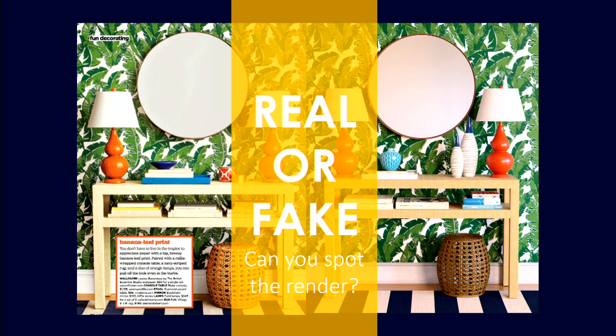So take a look closely. Image on the right, show of hands. Who thinks the image on the right is the real image? Okay, I get some of these. What about the image on the left?